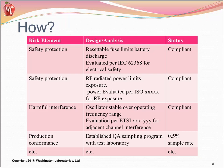The safety protection, the radiated emissions, power limits, exposure. It's dealing with permissible exposure, and I proved that through an MPE evaluation. It's evaluated per the ISO for the RF exposure associated with the device, and if it complies, then that particular element of exposure tends to meet the requirements. Remember that this power may be different in the standard for a fixed device, a portable device, and a mobile device. So those three categories may affect how you have to deal with this.